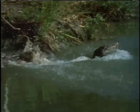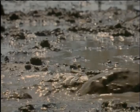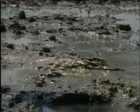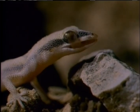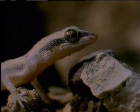For their baths, crocodiles prefer a belly flop and a great big splash. But turtles like a long soak in a gooey mud puddle. What does a pygmy gecko do to keep clean? He doesn't have any eyelids, so he uses his tongue like a windshield wiper.